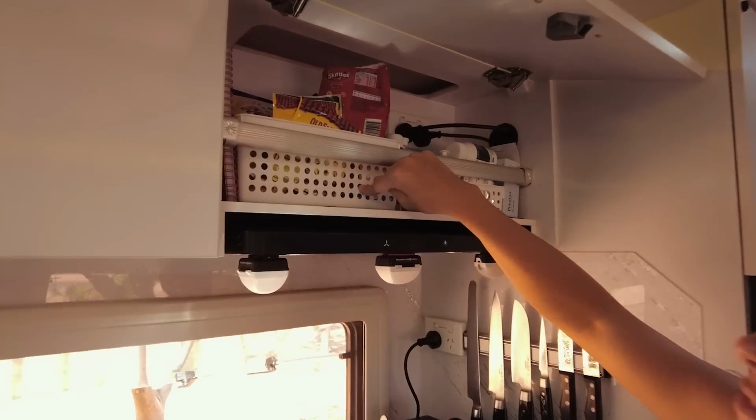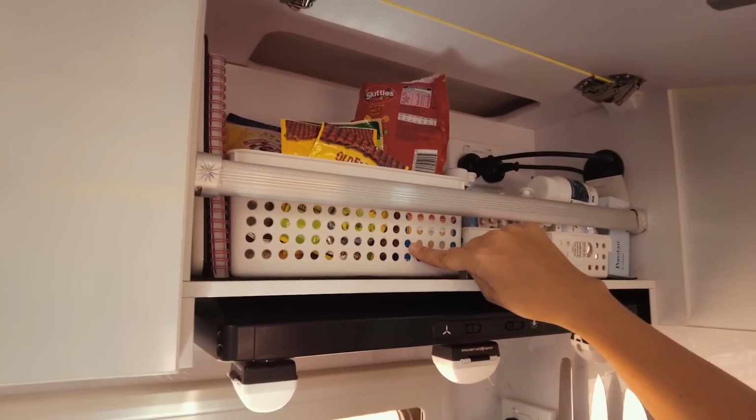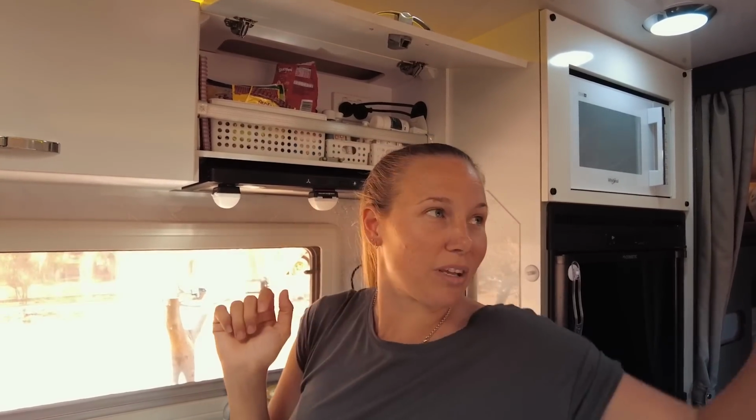Where do we get the little basket things from? These ones here are from Big W. They've been really handy. You'll see them throughout the van, actually. We've got a few of them. I've got one in the fridge, and a couple over there as well.